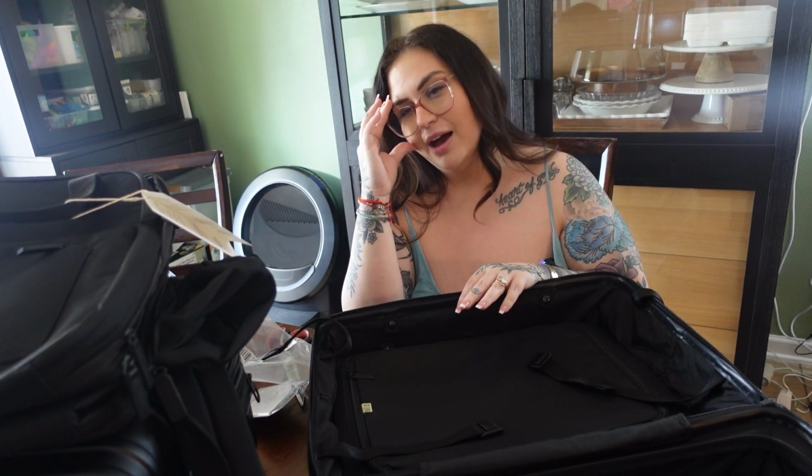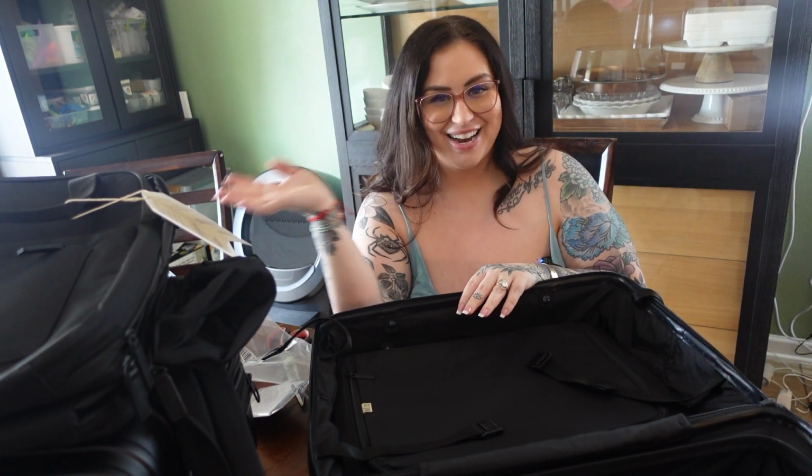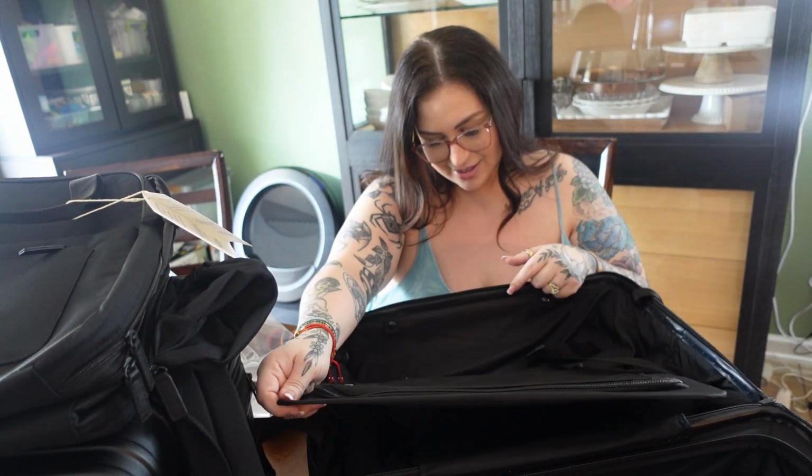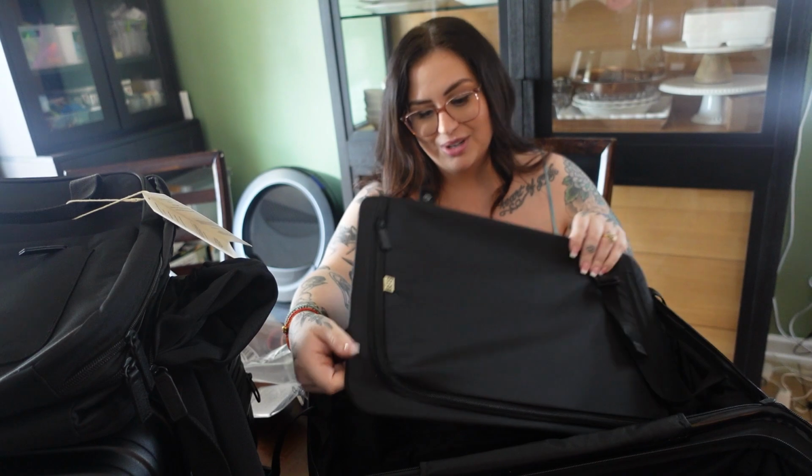Now I want to show you a little bit of the insides of the suitcase, but I'm not going to spend a ton of time on it because I'm going to do a packing video for my Mariah Carey concert, I think. I'm only going for a few days. It's not going to be a big deal, but this will be the first trip I take as an adult that's not for work, that is strictly for pleasure in the last, I don't know how many years. It's been a long time. And going to see Mariah Carey is going to make that even more amazing.